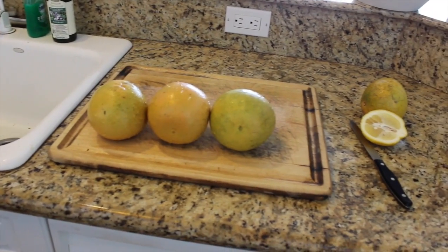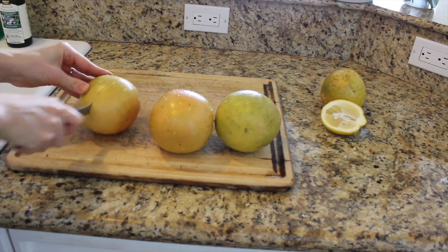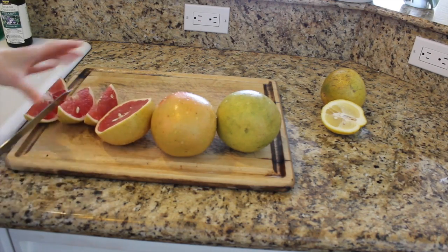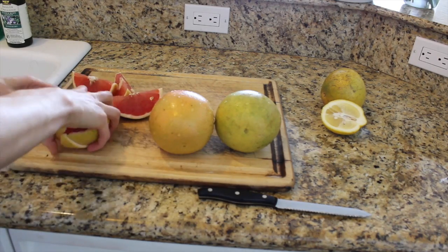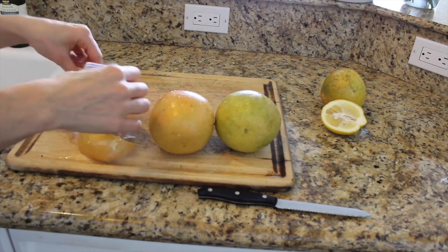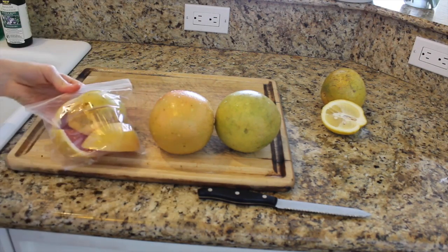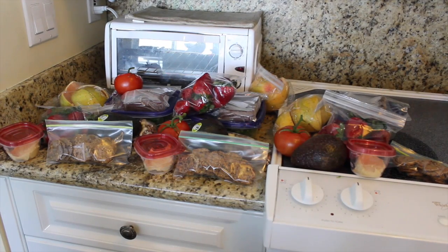Next, I go to the grapefruits. So I'm working 3 days this week, so I'm cutting up 3 grapefruits into slices like an orange. This is a very refreshing snack. And then I just put them in a sandwich baggie, and these will literally stay fresh for about 3 to 4 days. So if I'm working 3 days in a row, I'll just go ahead and cut them. So here is what my lunch pile looks like.